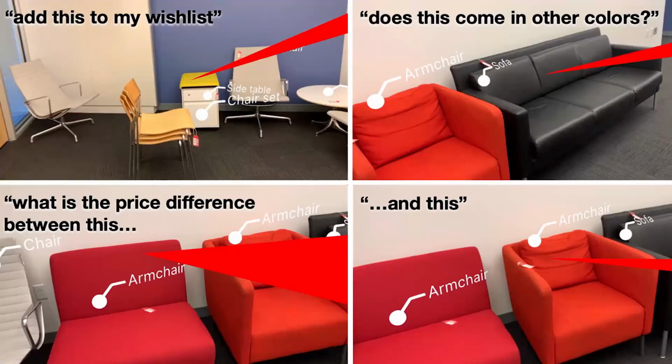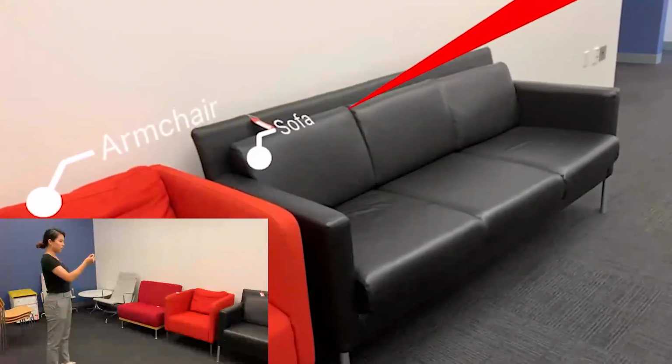WorldGaze can not only make smart home interactions easier and more natural, but also enhance scenarios like retail settings. Here the interaction can be enhanced by simply looking at an object and adding it to your wish list, asking for a specific color of a sofa in this instance, or even form complex questions in which the user is not only referencing one but two objects at the same time.